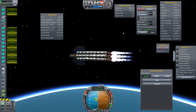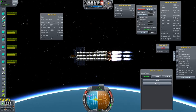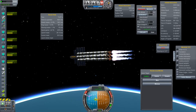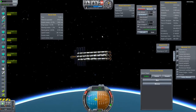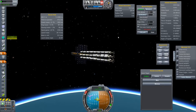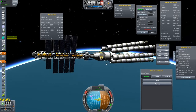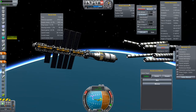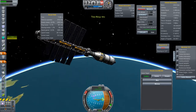Just shut off the auto warp, because before we start warping, I want to get rid of these booster rockets, because I don't want to have too much trash up here in space. Coasting to apoapsis. Getting rid. Disengaging. Just carefully move out of this debris. And switching MechJeb on again. Now we can time accelerate.